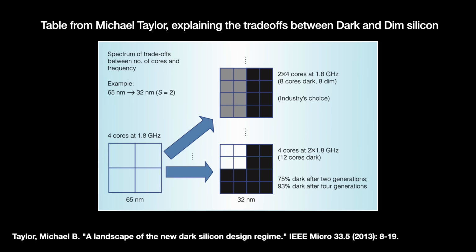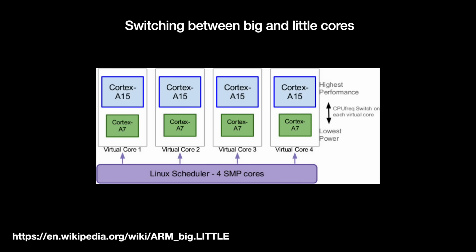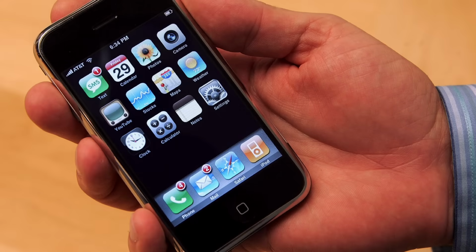The parts not in immediate use are, quote-unquote, dimmed, meaning instead of a total shutdown, they might be underclocked or turned into a cache. An example of this is ARM's big.LITTLE paradigm, where 4 high-performance A15 cores will work until the thermal limit is breached, then they switch to more efficient but low-performance A7 cores. This worked extremely well during the mobile boom of the 2010s when power was at a premium.